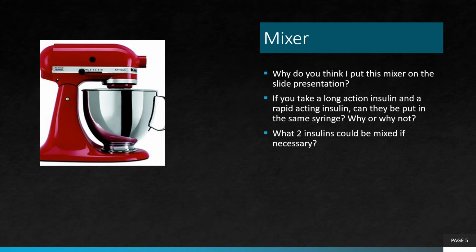There are 2 insulins that can be mixed if necessary. It's NPH, the cloudy, old-school long-acting insulin, and R. Either Novolin R or Humulin R can be mixed in the same syringe, and that's where we sometimes teach you in lab to mix clear to cloudy. Most people now don't even try to mix those. It's really difficult for an older person to go through the rules to remember clear to cloudy. But as a nurse, they do expect you to know that and to know that those 2 could be mixed if it was necessary.